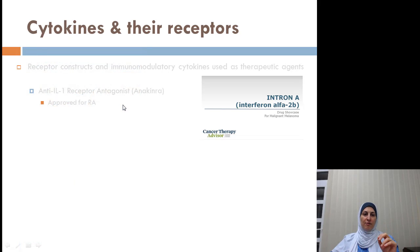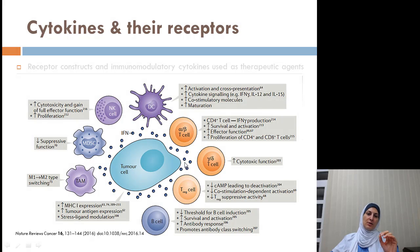The second mechanism of interferon use is in treating malignancy. It activates the cytotoxic cells and B cells to produce more antibodies, enhances the cytotoxic T cells to do the cytotoxic effect and damage of the tumor cells, activates natural killer cells, enhances the macrophage to produce stimulatory cytokines, and suppresses the regulatory T cells. So this is how interferon acts to treat the cancerous lesions.